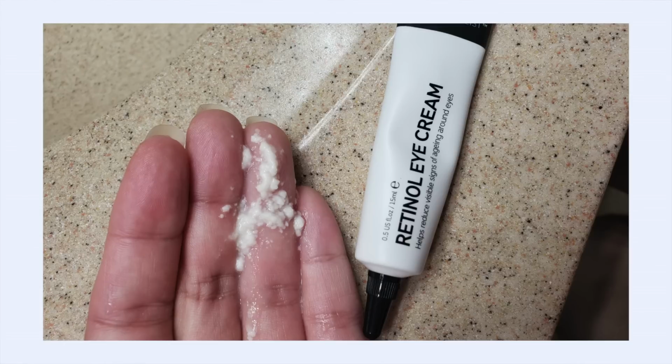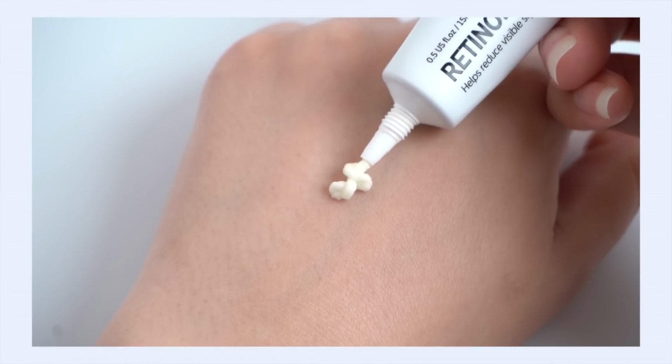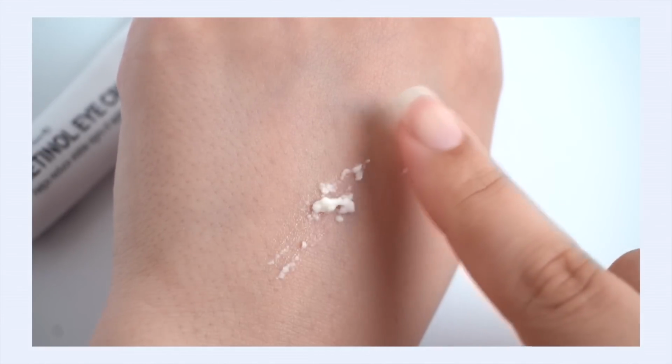However, let's talk about the texture of my retinol eye cream, because my texture is like cottage cheese. Ugh, it's so gross, guys. Okay, so here's the deal. My product's separated. It came to me separated and it was very watery and very chunky. It's not good. I tried to shake it. I tried to massage the tube. I've literally done everything. I have improved it a little bit, but I really can't fully get it to go back together.